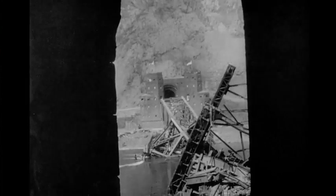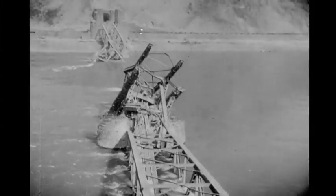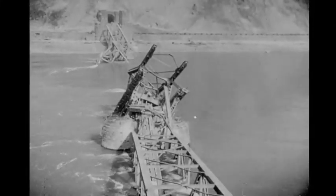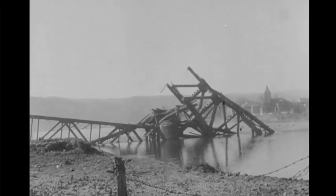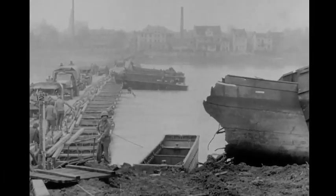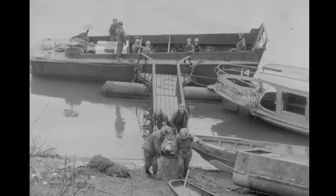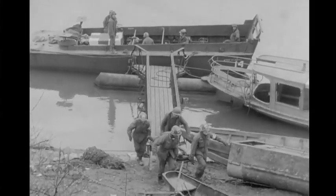When the Remagen Bridge collapsed from the pounding of our heavy rolling stock and enemy action, the auxiliary bridges kept the fast-moving First Army rolling. The LCVPs still had plenty to do. They cleared wreckage to keep it from drifting down onto the pontoon bridges. They evacuated wounded, and they helped bring in the prisoners.